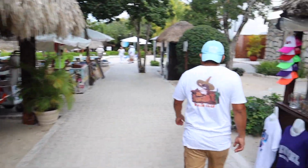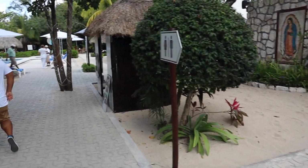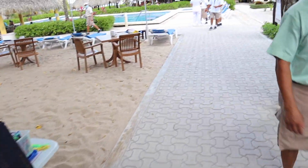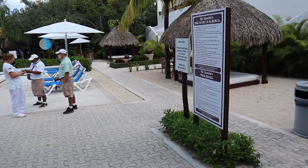If you go a little further, this is just behind that little restaurant area. There's little shops, not too many, and no one really hassles you to buy anything. It's just kind of there. If you keep coming down, you can get your hair braided, or buy bracelets. There is also a second pool area with its own swim-up bar, which we're coming up to right now.